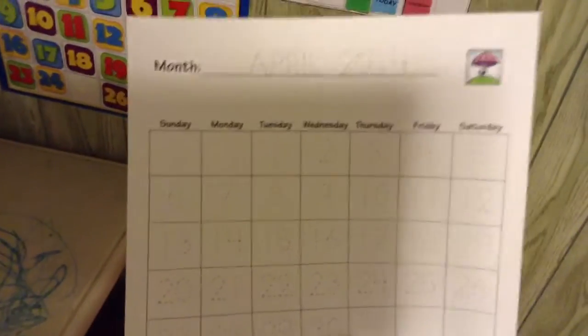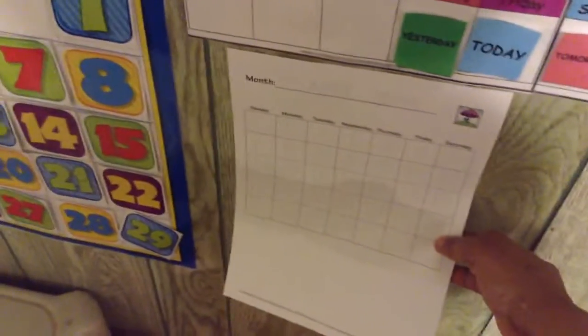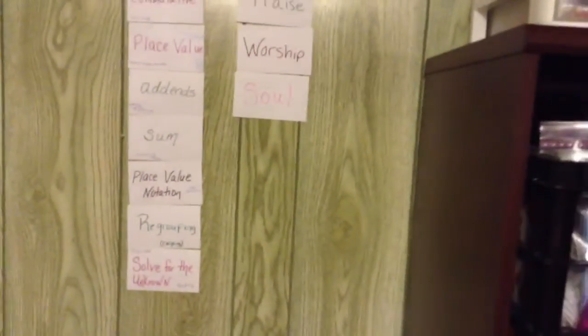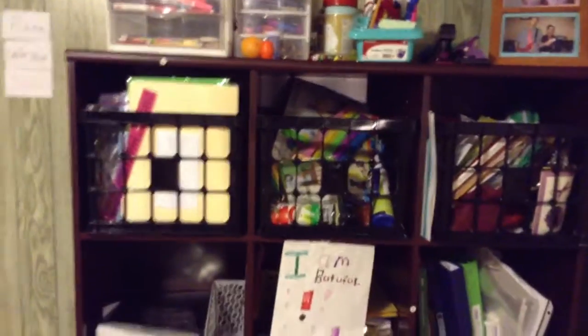He also has the actual calendar to trace. We're on spring break right now, so everything's not matching up. I gotta hang this up. I usually had the March one, which is on the other side. It was hanging right here, and he would just go up and write. And so I'll have to hang that back up. And here I have some words up here on the wall. I could talk about that later. I like watching shorter videos on YouTube, so I'm trying to make mine shorter and not like a 20-minute video.